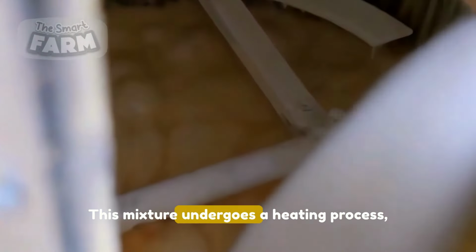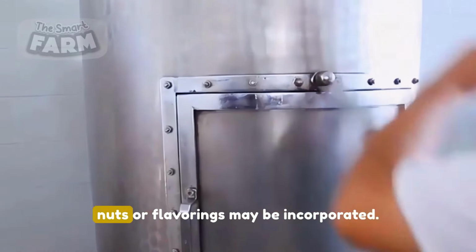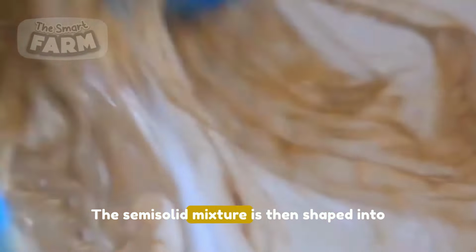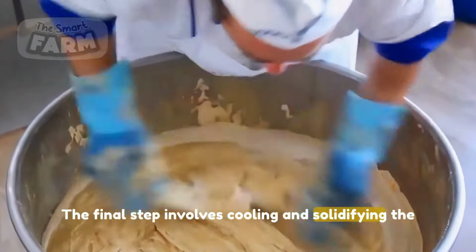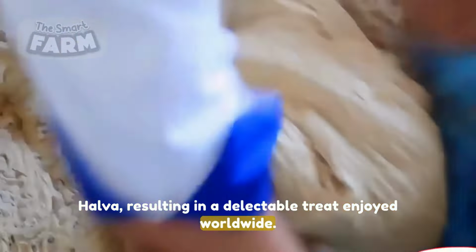This mixture undergoes a heating process, creating a smooth and dense consistency. Depending on regional variations, additional ingredients like nuts or flavorings may be incorporated. The semi-solid mixture is then shaped into blocks or molded into various forms. The final step involves cooling and solidifying the halva, resulting in a delectable treat enjoyed worldwide.